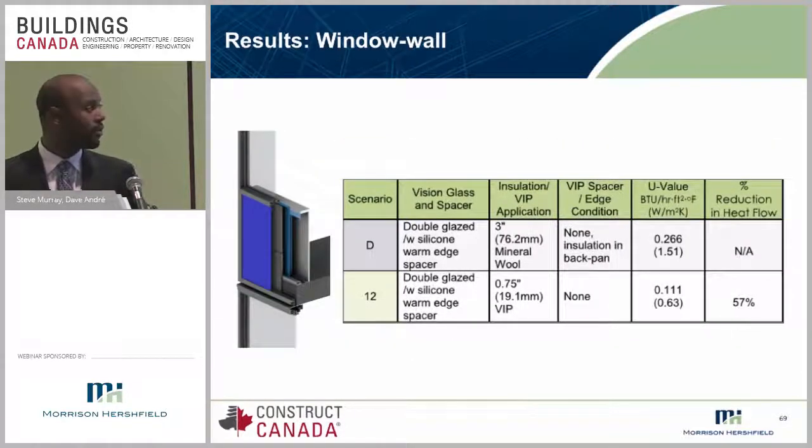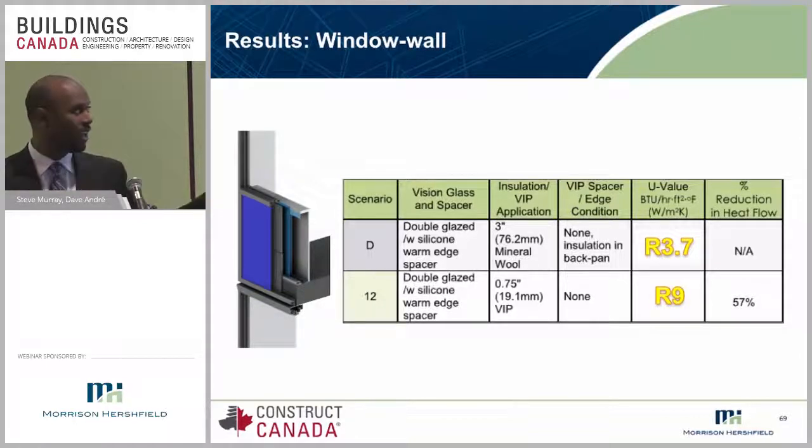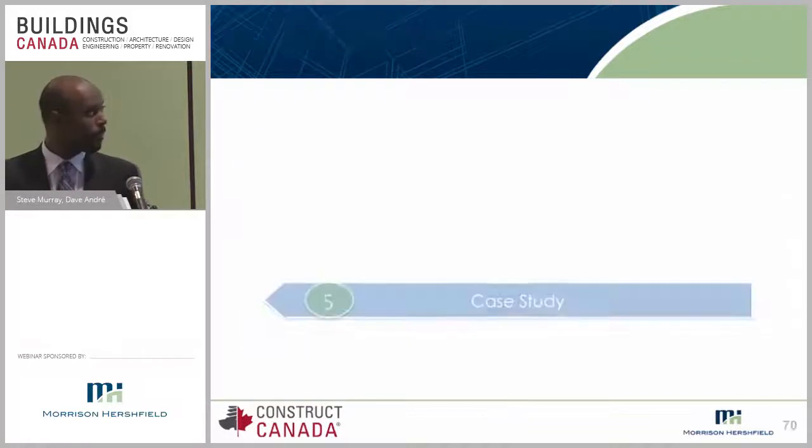So from a window wall situation, we've seen a lot of promise in this type of technology as well. You go from an R3 to an R9, which for a window wall system is obviously a very robust system. And the benefits are that potentially you don't need to finish the backside or things of that nature, which again potentially have significant implications for a project in regards to cost trade-offs.